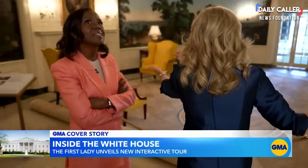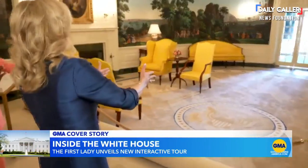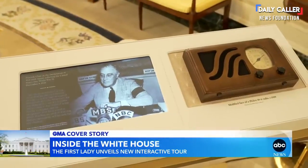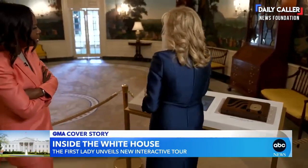This is the room I added to the tour. It's the diplomatic room. For the first time, the diplomatic reception room, the backdrop of FDR's famous fireside chats, is open for viewing. So you can hear his voice, you can hear one of the chats, you can see where they sat.